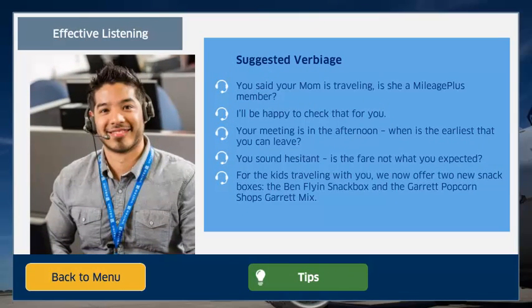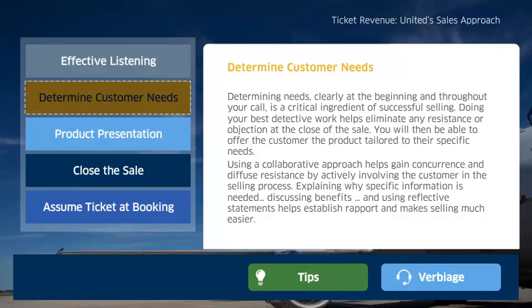Suggested verbiage. You said, "Your mom is traveling, is she a MileagePlus member? I'll be happy to check that for you." "Your meeting is in the afternoon, when is the earliest that you can leave?" "You sound hesitant, is the fare not what you expected?" "For the kids traveling with you, we now offer 2 new snack boxes, the Ben Flynn Snack Box and the Garrett Popcorn Mix."